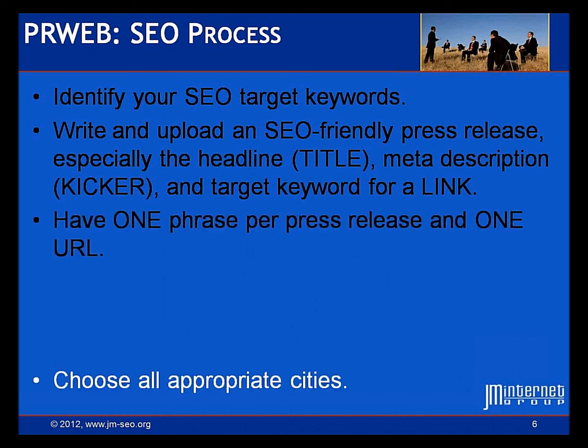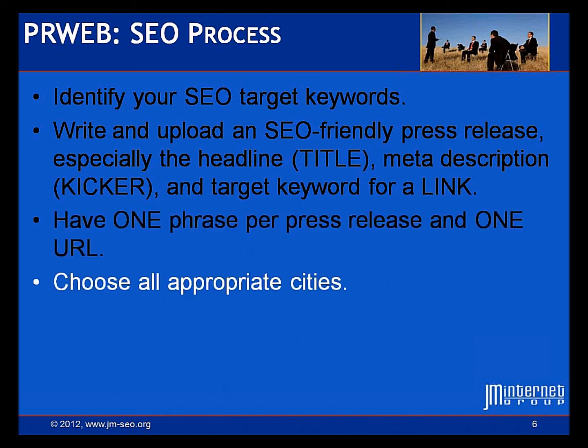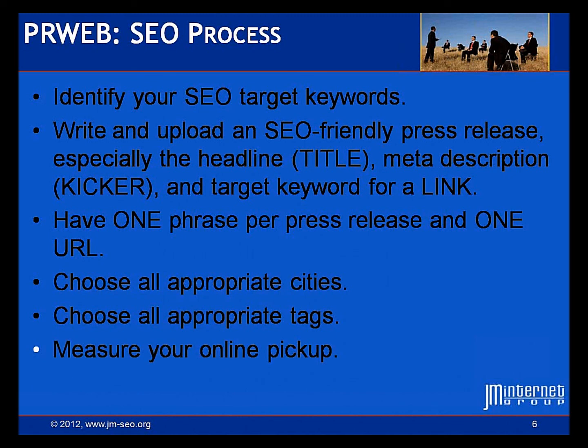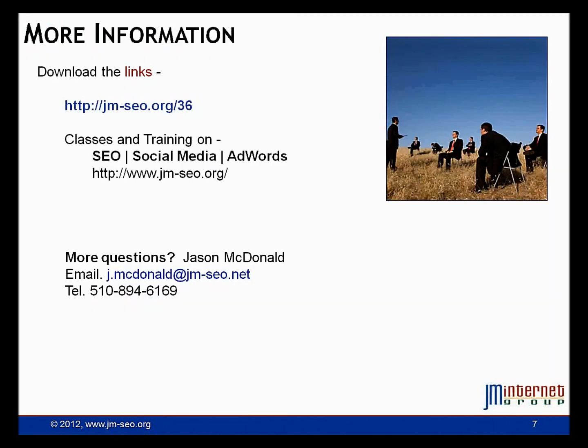So one-to-one relationship there. You're going to choose all of your appropriate cities. Don't be shy. Choose every appropriate city when you tag the press release. And you're going to choose all your appropriate tags, your categories, business, small business, whatever your categories, you're going to choose all those categories. And then finally, you're going to measure your online pickup through Vocus/Prweb. And then in Google Analytics, you can also see your online pickup and how you did. So that is, in a nutshell, how to syndicate a press release on Prweb.